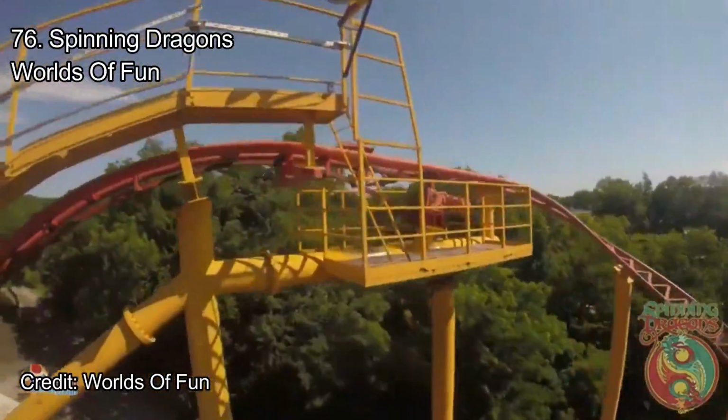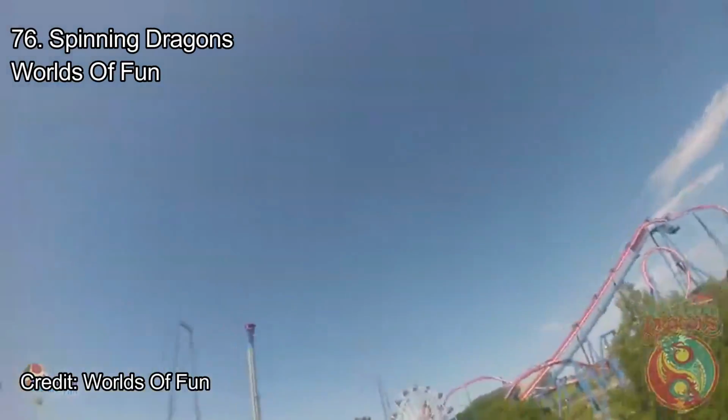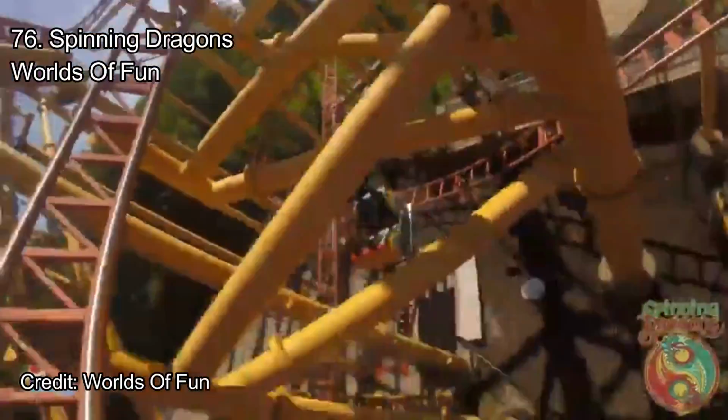76. Spinning Dragons. This Gerstlauer is fun for the whole family. It doesn't spin as much as the Pandemonium clones at Six Flags, but it's still a fun and smooth experience.